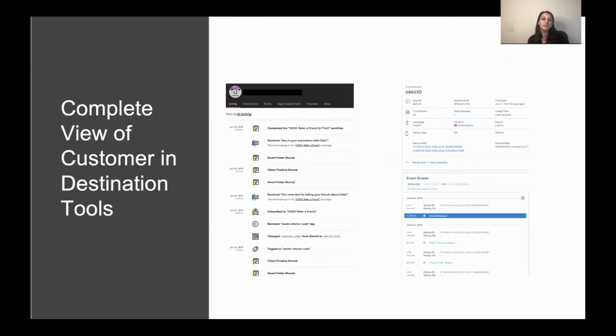Okay, so we talked about this. What we want to do is create a complete view of a customer in each of these destination tools, not just in the customer data platform, but in all the destination tools, so that we can then build those journeys. So this slide is just showing you screenshots of what that might look like in a marketing automation tool called Drip on the left, and then in an analytics tool called Amplitude, which is on the right.